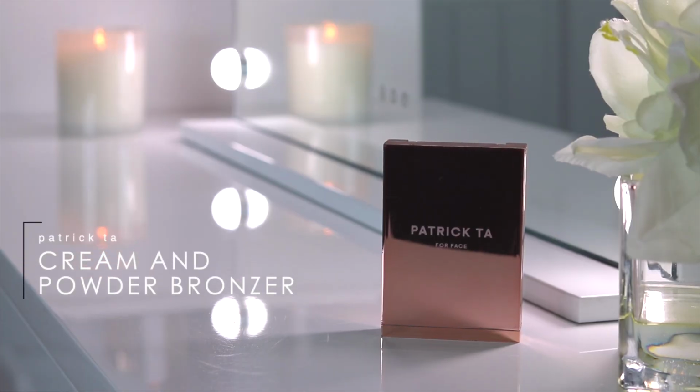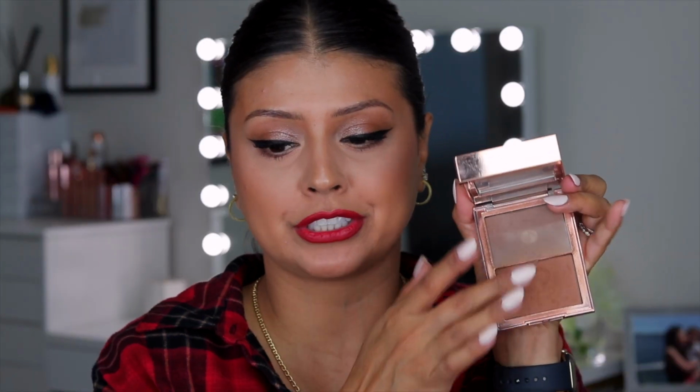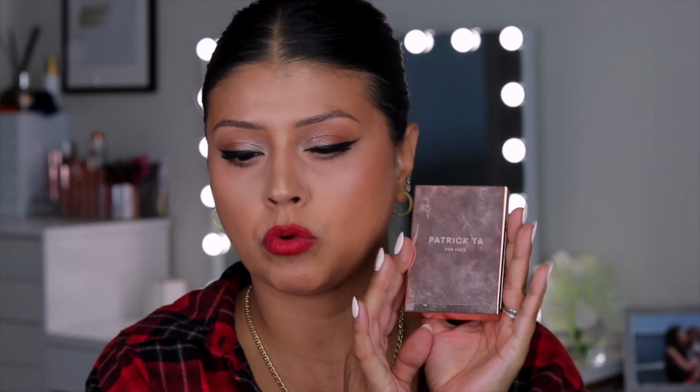Another bronzer that I really love is from Patrick Ta. This one is his Cream Contour and Powder Bronzer Duo. I've had this for a while, and I probably should get a new one since I've hit pan on this top cream contour shade. I apply a little bit of the contour shade here, blend upward, and then I follow that up with the bronzing shade to overlap it and also continue to head upward toward the temple area and call it done. There's such beautiful formulas in just this one little package. I really highly recommend.